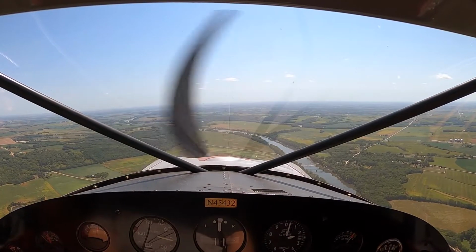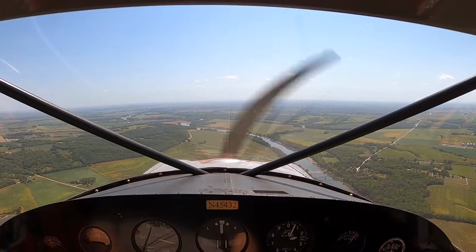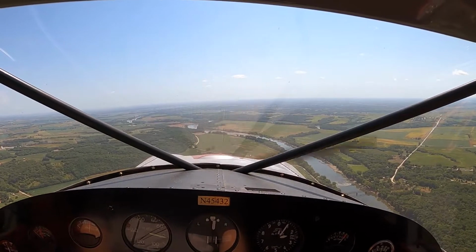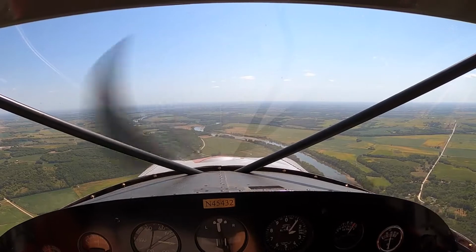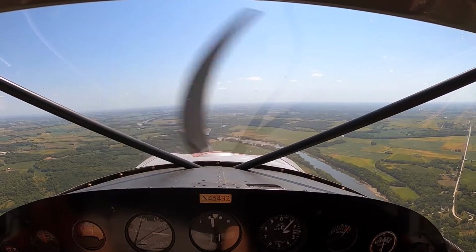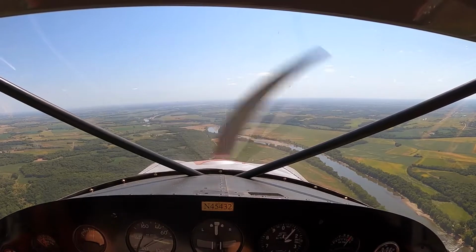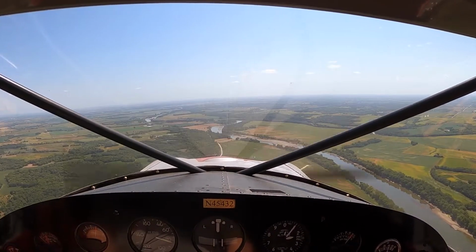As active as the turbulence is today, it's kind of a harbinger of things to come, which will be thunderstorms later on today. Probably getting closer to, I'd say, the 4 or 6 o'clock hour. At least that was the forecast and the flight briefing that I got. But just based off of experience, I'd say that they're pretty accurate.